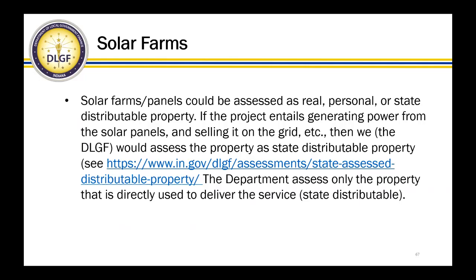One of the general rules of thumb is that if the project generates power from the solar panels and that power is sold on the grid, then we, the DLGF, would be responsible for assessing that property as state distributable property. There's a link you can see that gives more information about state distributable property. We, the DLGF, would only assess the property that is directly used to deliver the service.